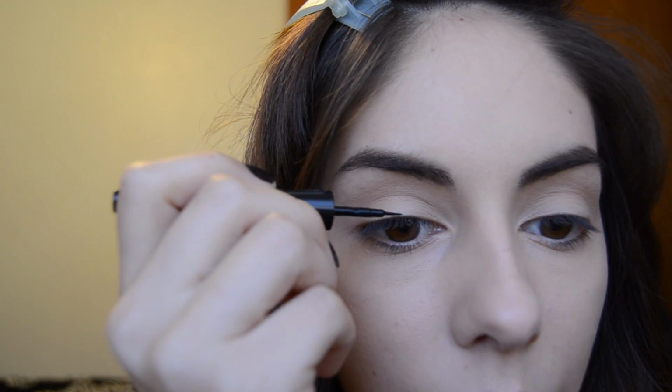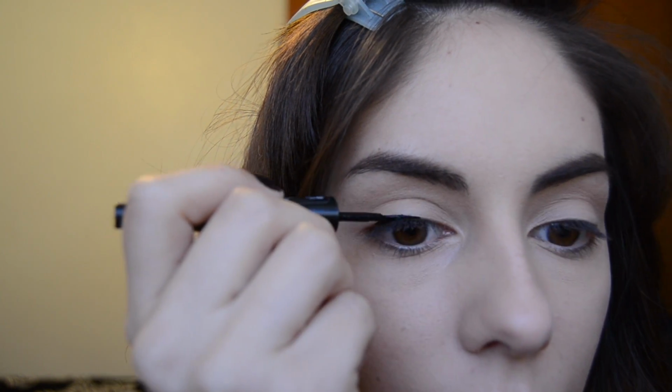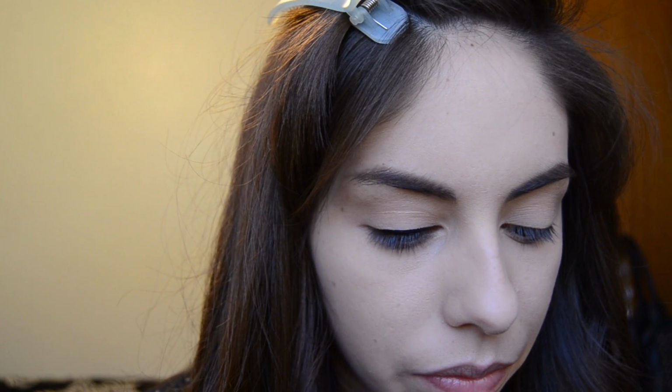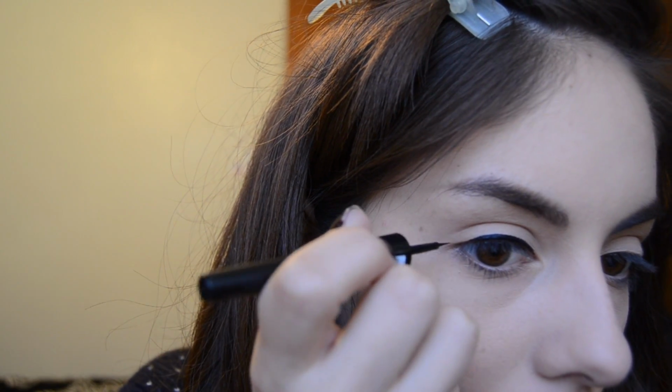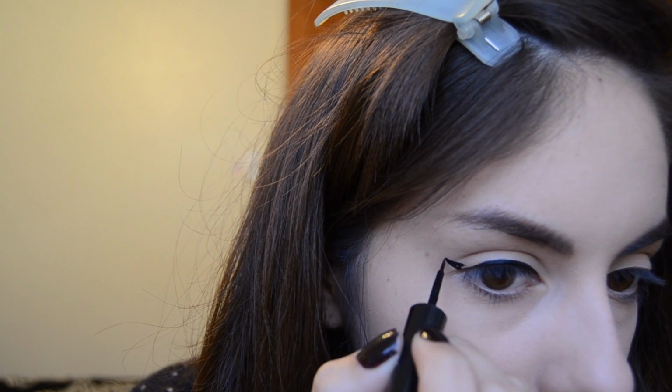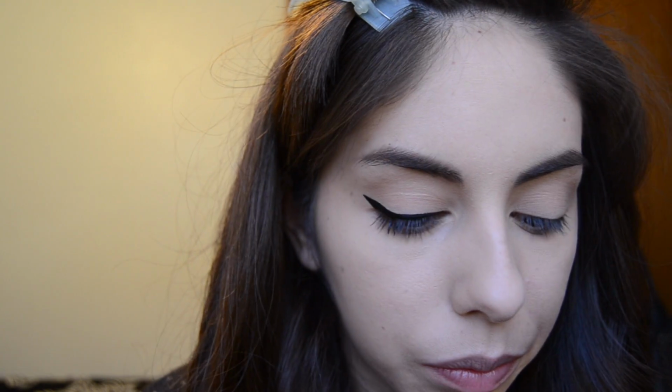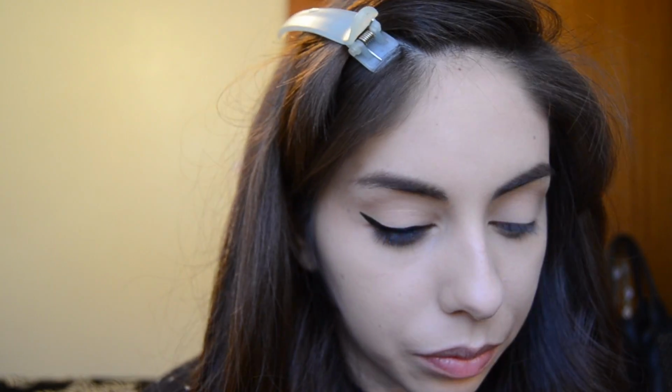I'm going to be looking down, so hopefully you guys can see this. And I start in the middle and work my way out. And then when I get to the end, I kind of follow my eye up. Like so. And then I take a Q-tip and I clean up any of the extra edging. And now let's try and get the exact same look on the other side.